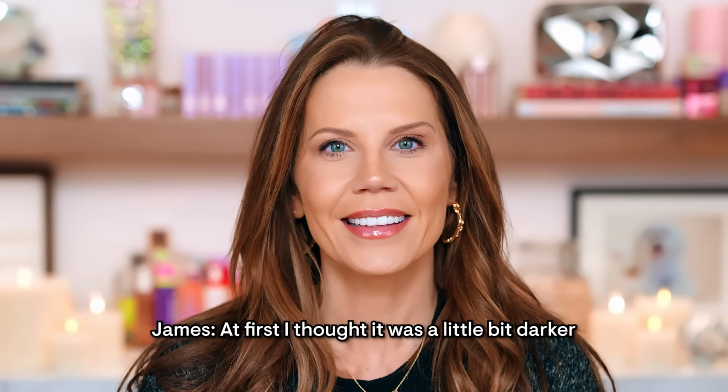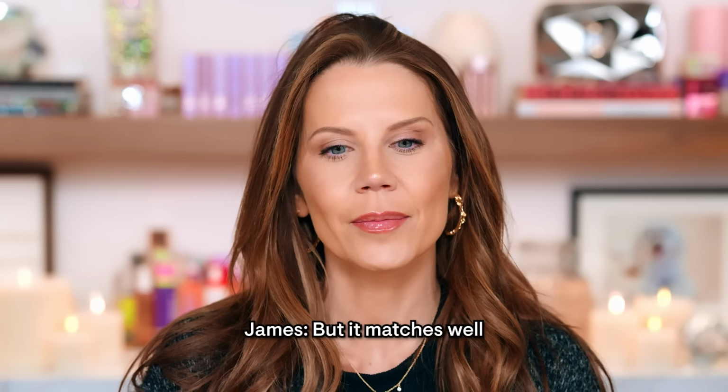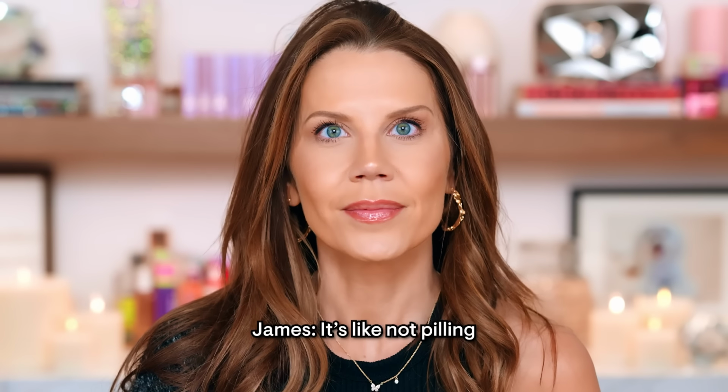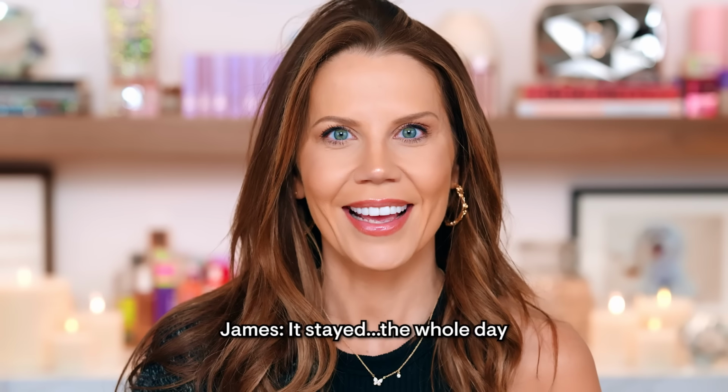What do you think of the foundation? I thought it was great. At first, I thought it was a little bit darker than what you would normally wear, but it matches my skin. And it's held up well. Yeah. It's not peeling or falling off. It stayed. Yes. Two thumbs up. I will continue trying more from the brand. I think this is a hot one.